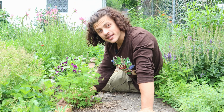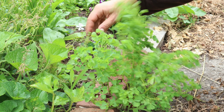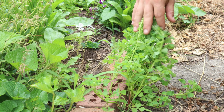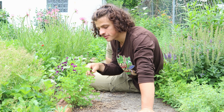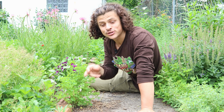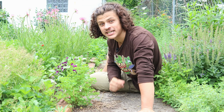The first weed I really like to eat is this plant here. This is common wood sorrel. It puts off these tiny little yellow flowers and these banana-shaped pods after the flowers. But it's super exciting because this plant literally tastes sour like green apple.